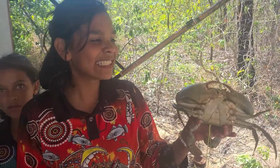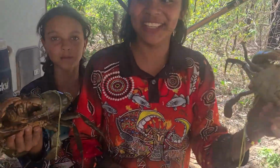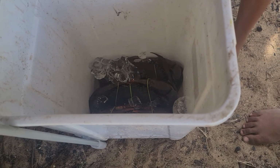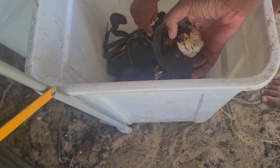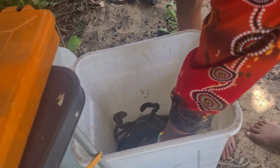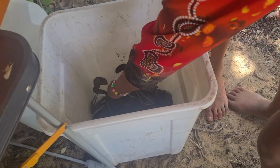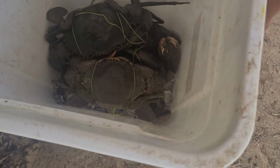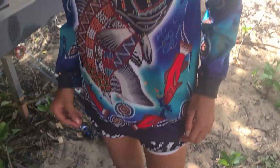Hi guys, this is the catch for today. I can't wait for dinner. There's still more in here if you wanted to have a look. Gonna have heaps of them. There's one of these clams. Mussels. Yep. And we've got a few periwinkles somewhere that we can eat tonight as well. Yeah. I think they're still here. Yeah. Eat them in the bag. Yeah. So bye.